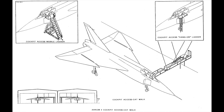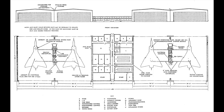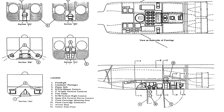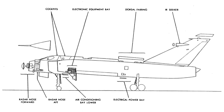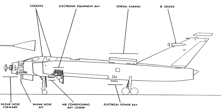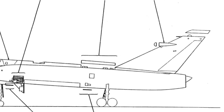These images show how the Aeros would be kept in hangars to scramble on short notice. This image shows a reconnaissance version of the Aero with cameras in the weapons bay. This drawing shows a version of the Aero with guns and rockets. This is an early drawing of an Aero. Note the IR seeker on the tail. This would have been used for passive target detection.